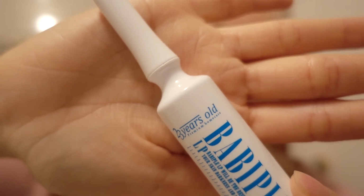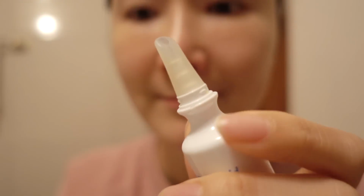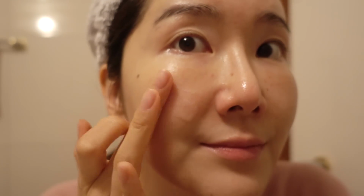It contains alpha arbutin and niacinamide, which are the main ingredients to give you that brightening care, and it helps to fade away pigmentation, acne scars, and dark spots as well. It also has hyaluronic acid and macadamia seed oil to supply moisture for your skin.